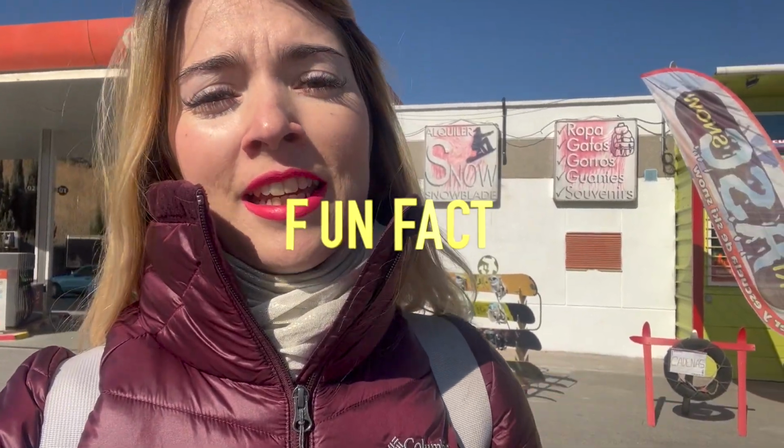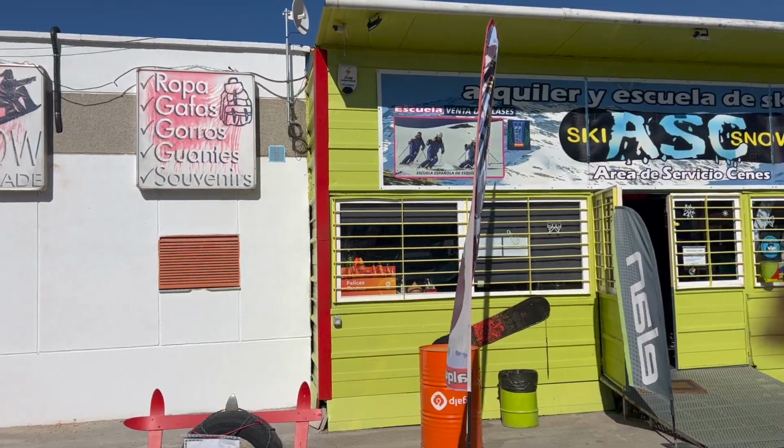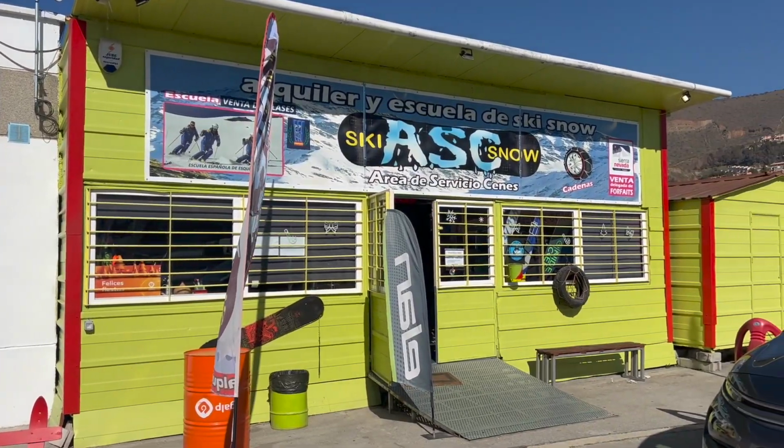As we are in the Sierra Nevada region surrounded by mountains, it didn't even come to my mind that you can rent ski stuff here. There are sleds, there are snowboards and many other things, and you can go up to the hills. And basically this is not the first thing that comes to my mind when thinking about Spain, so I was surprised.